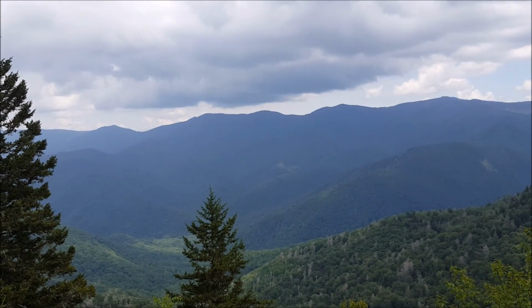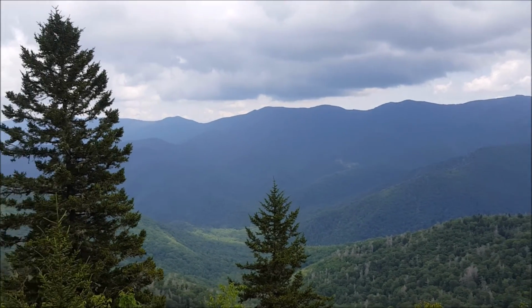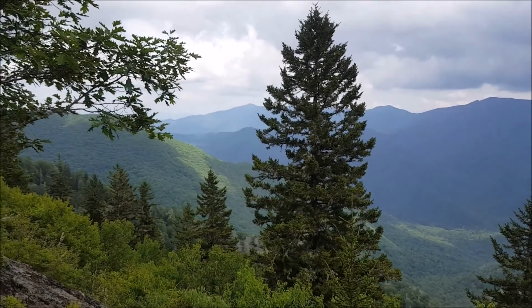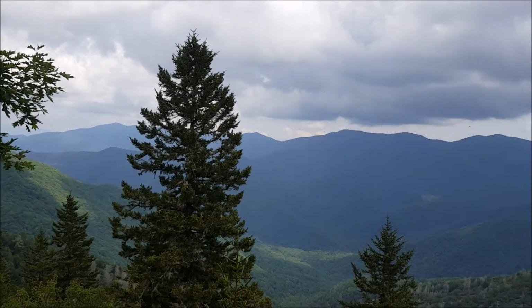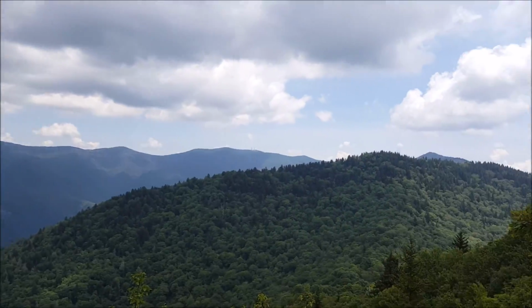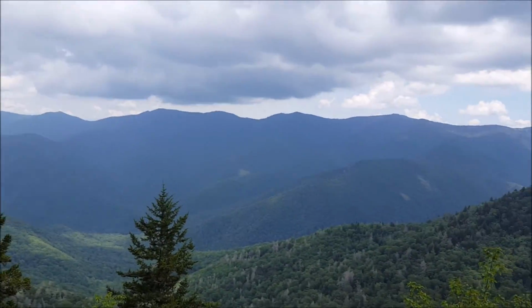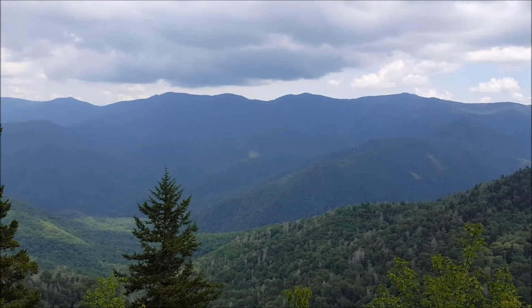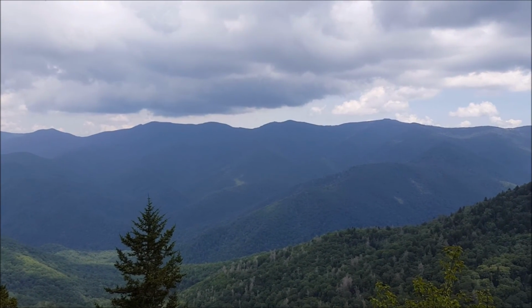So the Black Mountains are shaped like a J or a hook, and they start from the far north over here, and the far northern peak is Silo Knob, and then it wraps around like a J without an I here, and then it ends up in this direction, and the last peak is Big Butt.